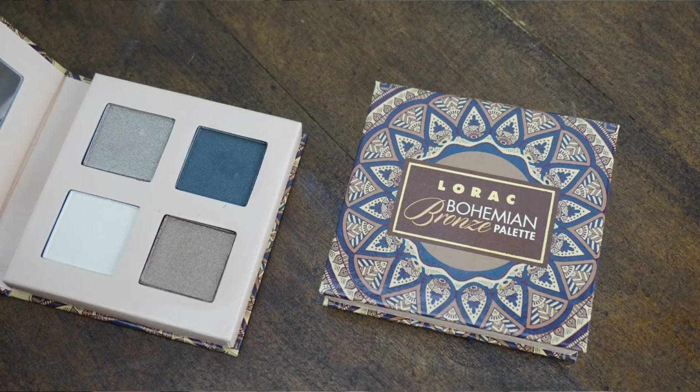The Bohemian Bronze is basically your neutral-ish palette. So this is the packaging for it. It is very pretty. It looks exactly like this outside packaging. It comes with a decent sized mirror, and then it comes with 4 different shadows. There is a very neutral pale color, then there is a shimmery taupe, a shimmery bronze, and then a midnight blue. I just think this is a really nice sort of twist on a neutral palette.